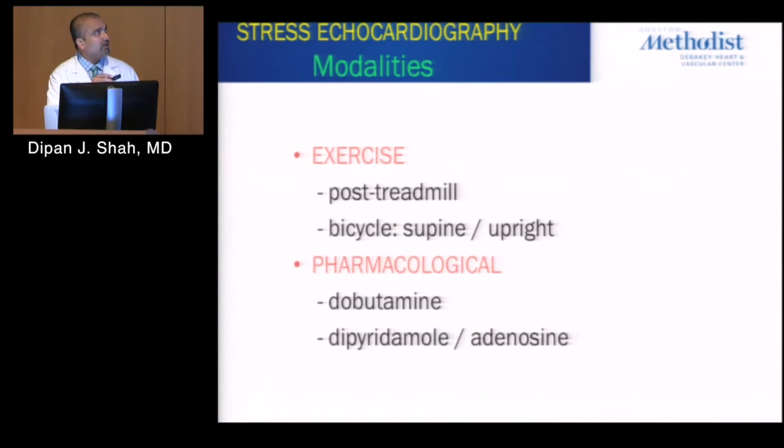Exercise-based echo techniques would be either with a treadmill, where you exercise a patient on a treadmill, rapidly get the patient off of the treadmill and quickly do imaging to see if there's any evidence of wall motion abnormalities. Or we can do a bicycle exercise, where you're imaging as the patient is doing bicycle exercise. And then, in addition to exercise-based techniques, you can do pharmacologic-based techniques with dobutamine echo or dipyridamole or adenosine with echo. Nowadays, we don't do dipyridamole or adenosine echo very often. So if we're going to do pharmacologic stress with echo, it's going to be primarily done with dobutamine.